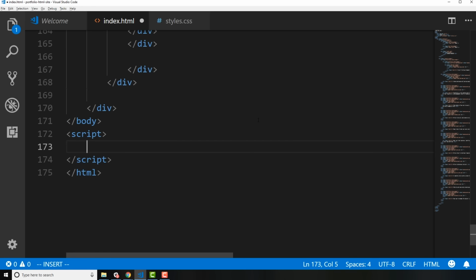And now we're going to select the portfolio items. So we're going to grab all of the portfolio items on the page.